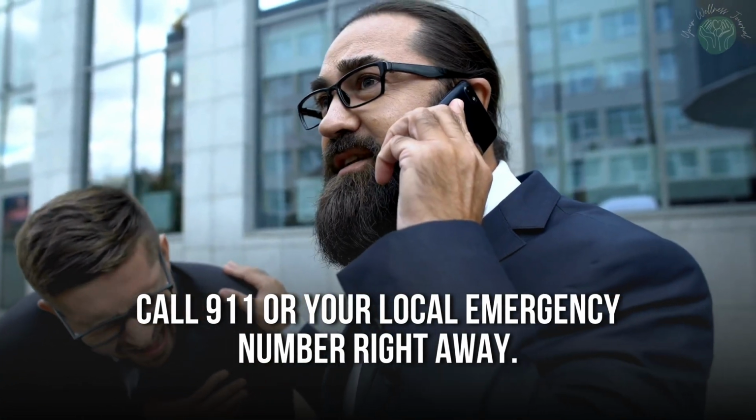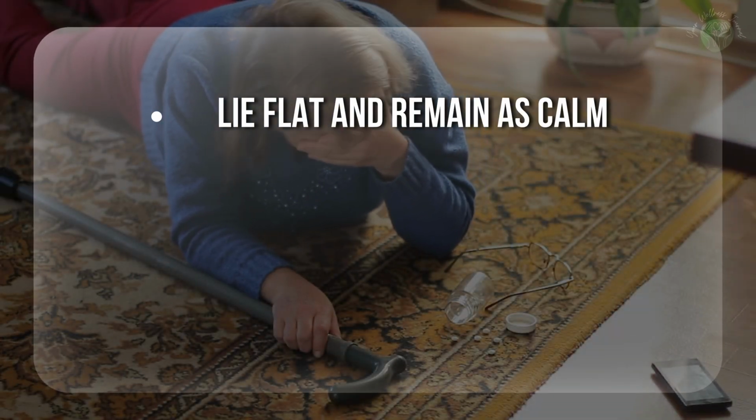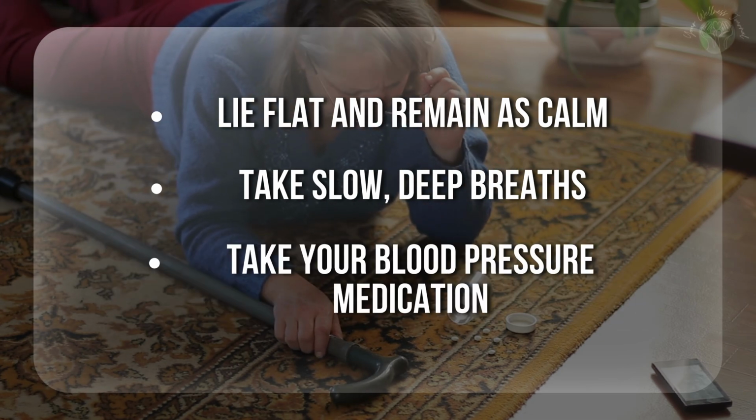While waiting for help, here is what you can do. Lie flat and remain as calm as possible. Take slow, deep breaths to reduce stress. And if prescribed blood pressure medication, take it as directed.